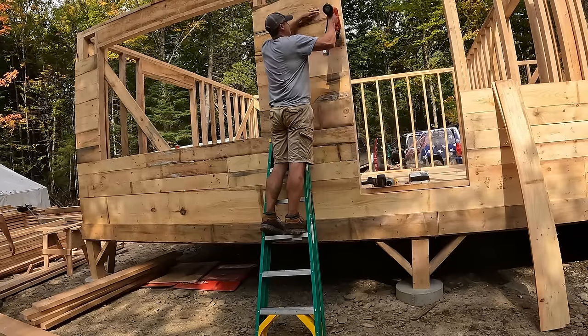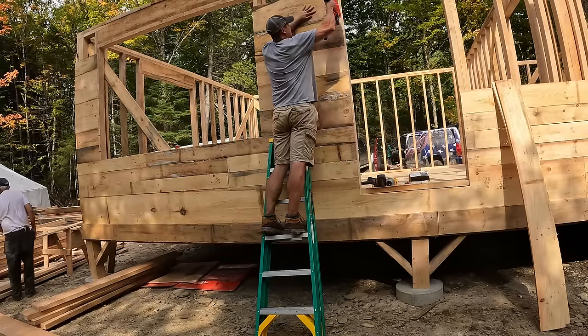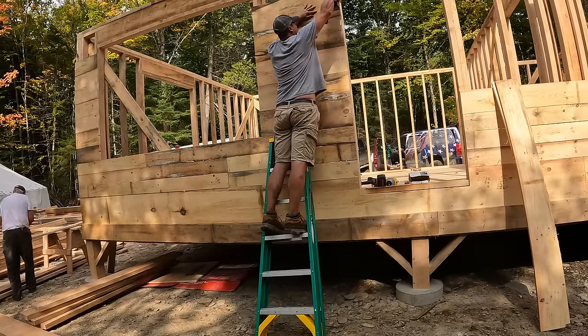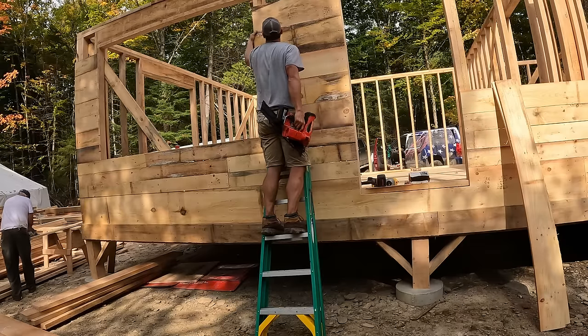I kind of feel like saving these wider ones for the roof, but they're short. Yeah, they're short. Gonna use them all, right? Yep.